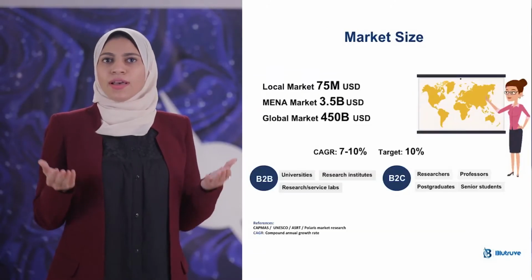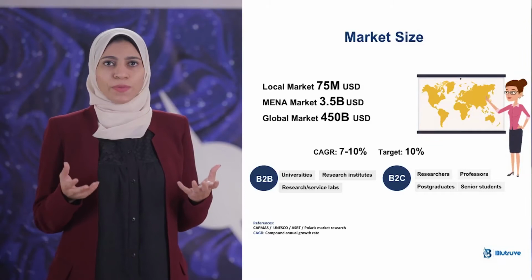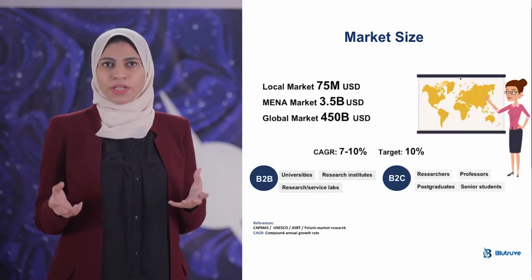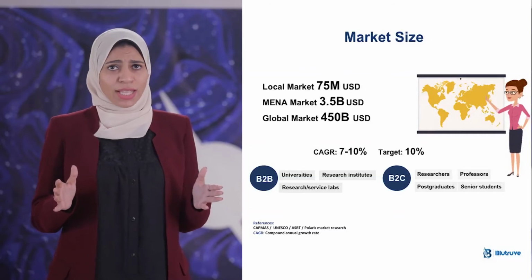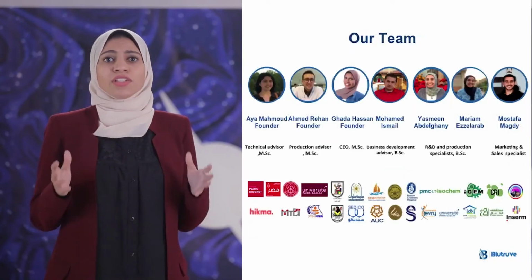The local market in Egypt spends $75 million annually to purchase biotechnology materials. $3.5 billion is spent in the Middle East for these materials, and $450 billion for the global market. This market is growing by 7 to 10%, and we target 10% of the local market within the next 5 years. This is our team.